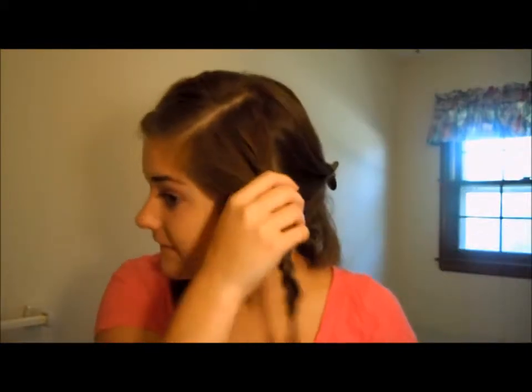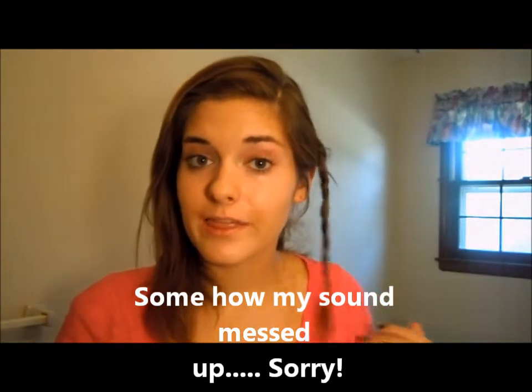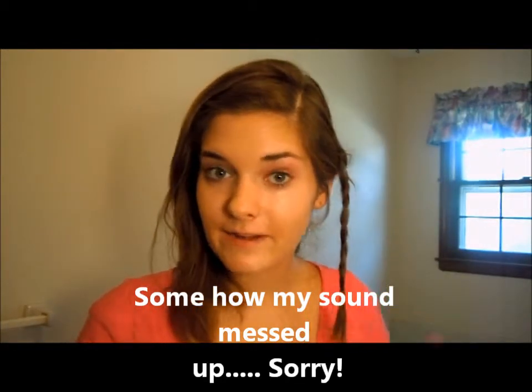Okay, so it should look like this, and your hair kind of looks a little bit crazy because this hair is probably falling over this braid. So go ahead and leave this braid hanging down because it's going to kind of finish the look. So it's really just going to stay right here.